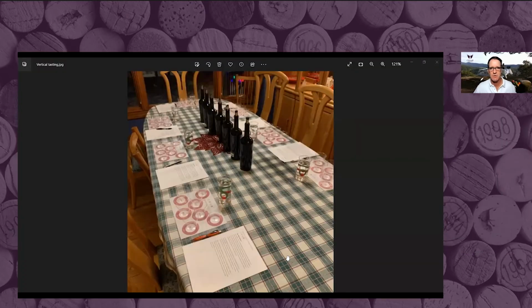Jeff and Jane, who are on this evening, sent us a picture of a vertical tasting that they did. And now this is no rookie move here, kids. They actually print stuff out. They've got 7 vintages here, it looks like. They've got tasting notes. They've got water. Not unusual. There is no dump bucket or spit bucket. So this isn't their first rodeo, but that's a great way to do a vertical tasting with a nice intimate group of 6 or so people.